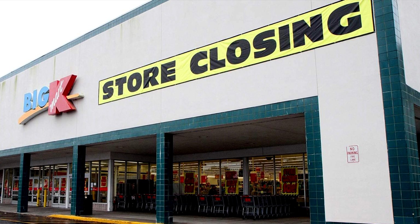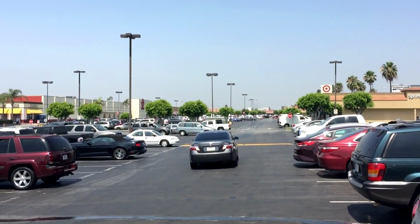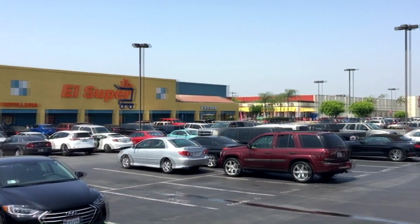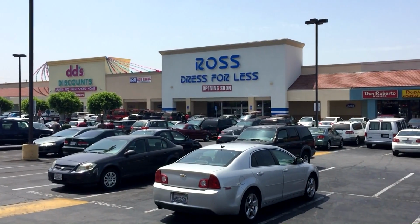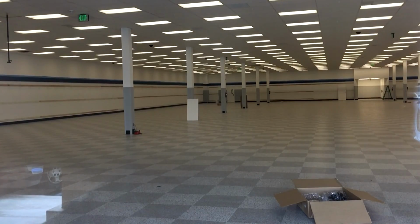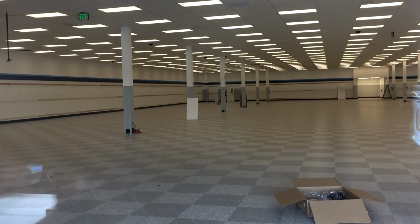The Kmart closest to me closed down. There used to be one in the same parking lot as Target. It was nice to be able to go to Target and then come over and pop into Kmart. Okay, I didn't go to Kmart that often. But now they got DD's Discounts and Ross Dress for Less. Ross isn't quite ready to go. It's still vacant. They're just getting it ready. But DD's, they're open. Let's check it out.